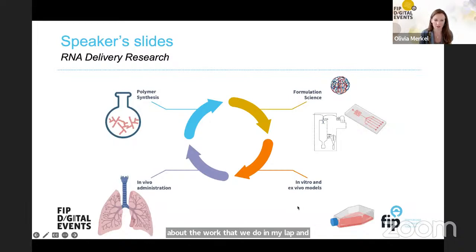We have people with interdisciplinary backgrounds in my group. We usually start our projects on RNA formulation and delivery with material science, where we synthesize mainly polymers. We also work with lipid nanoparticles for RNA formulation and delivery, but the main focus is really polymeric non-viral vectors. With these materials that we make in-house, we usually go on to formulation science studies where we encapsulate RNA into nanoparticles using microfluidics, for example.